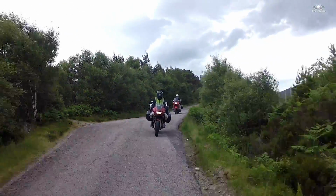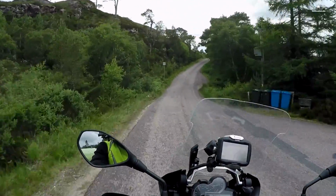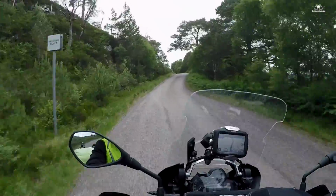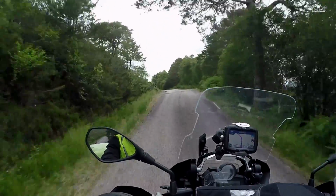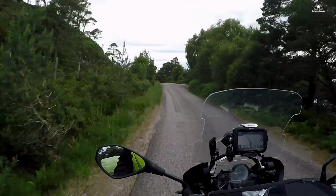This road to Applecross is not an old road. No, it's built in the 70s. This is a fantastic road. Enjoy the pictures and the music.